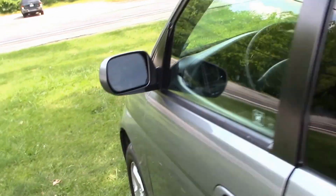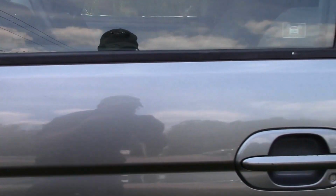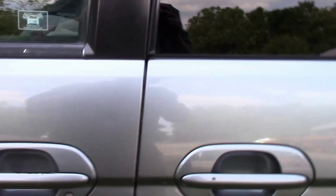Okay, let's head back to our driver's side door. And our mirror, of course. Okay. Alright, I see pretty good shape there. Our passenger, our sliding door. Alright, pretty good shape there. A shot up the top here.